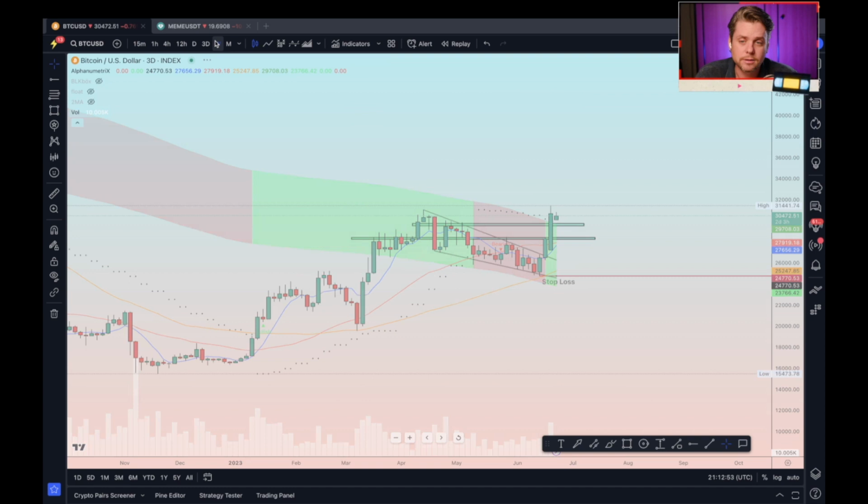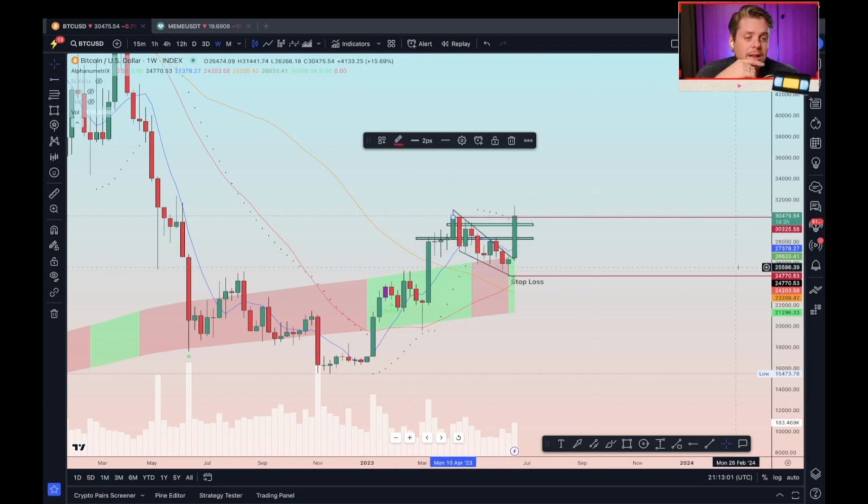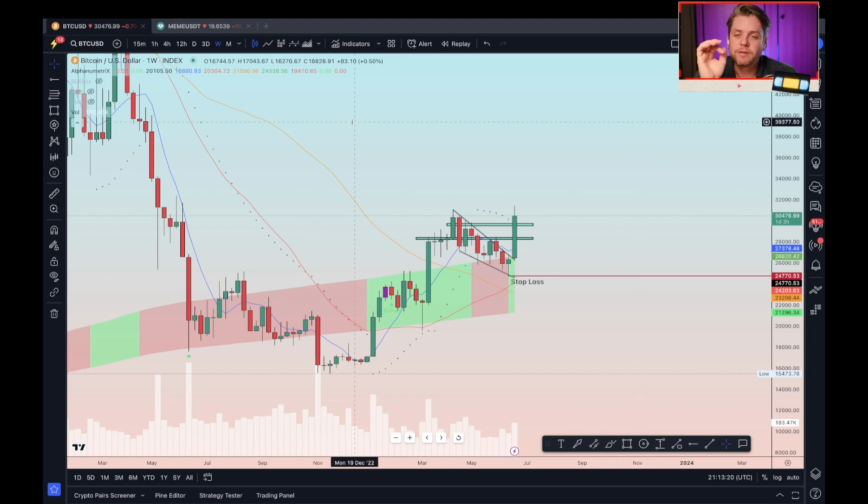If we go ahead and take a look at the weekly time frame, we would love it if we could get above the weekly prior candle close. So if we can hold the level of 30,325, we're currently above that. If we can continue to hold above that for the next 1 day and 3 hours, so that's 27 hours, that would be ideal. So that's what we're looking for in the price of Bitcoin.